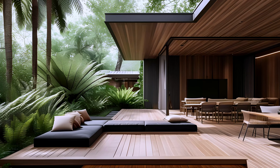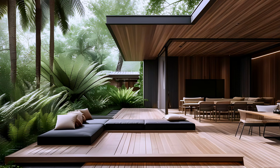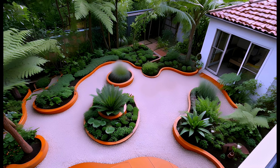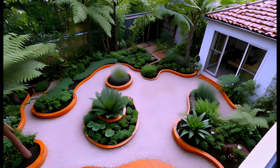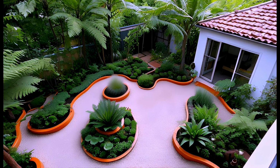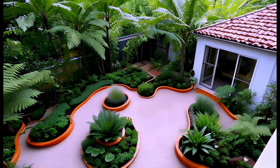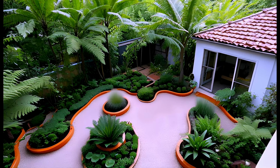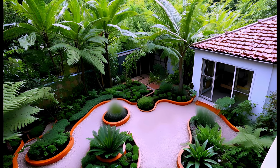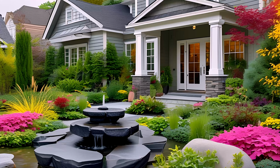One that comes to mind is Karl Foerster feather reed grass. It's a real showstopper. They've got these upright, feathery plumes that can reach up to 6 feet tall. Wow. And the best part is it's incredibly low maintenance. Just cut it back in late winter or early spring before new growth emerges. Okay, note to self: Karl Foerster feather reed grass. On the shopping list, I'm already picturing it swaying gracefully in my garden.